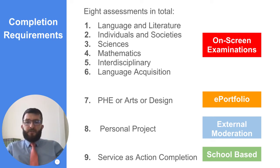The personal project is something that actually the majority of MYP schools already do. And so that's probably the most familiar thing here. This makes up part of the certificate. So it's the 8th assessment, essentially. And this is done through external moderation. So your cohort will complete the personal project. The supervisors will award a grade based on their grading of the project and the report.